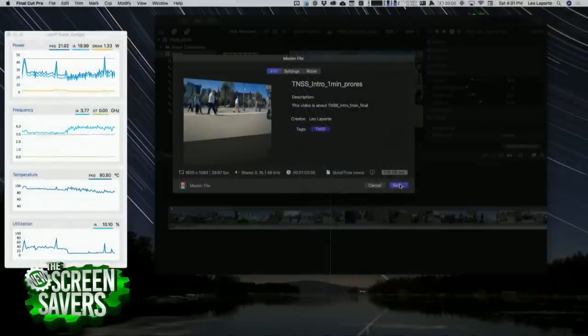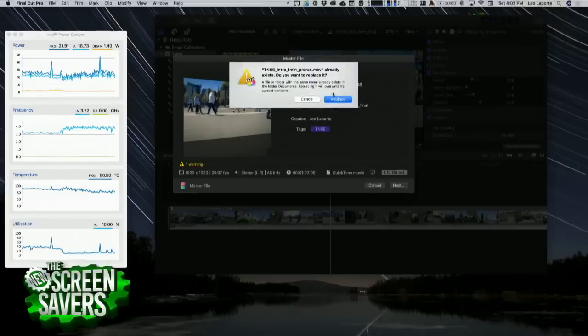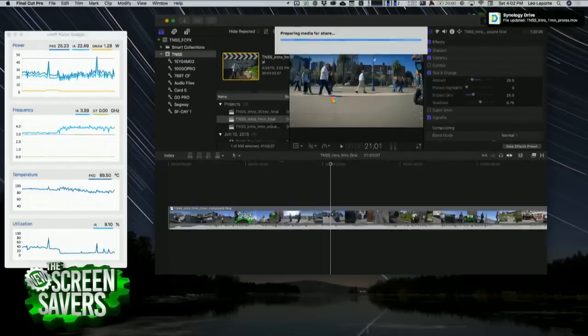Watch what happens. Now, this is with the eGPU, so I'm curious to see if the eGPU makes any difference. Right now, unless you run a script called set eGPU, the eGPU is going to do nothing for you in Final Cut Pro. Now, that's a big deal.